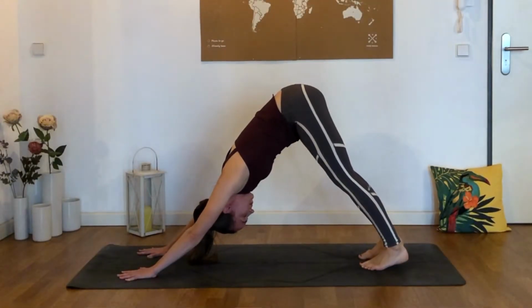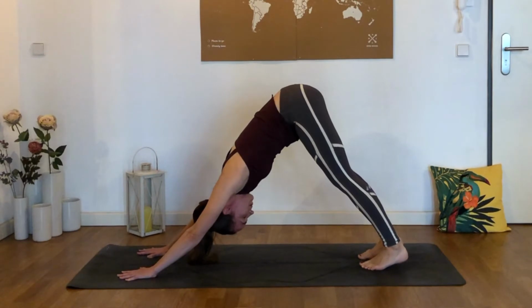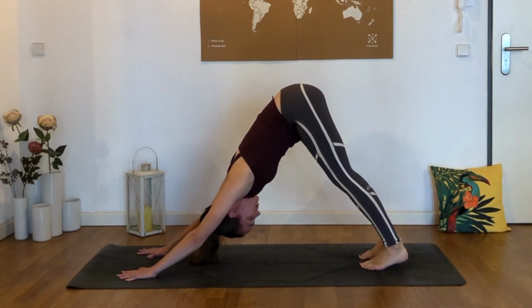But my standing pose of choice that we should all be doing every day is downward facing dog. Now, you might have guessed that this one would make the list at some point or another, so we may as well kick right off with it. When I was doing my yoga teacher training, I was actually taught the phrase, a dog a day keeps the doctor away. And that saying basically reflects the fact that downward facing dog is essentially a global pose for the body. It works on the feet, the ankles, the calves, the hamstrings, the hips, the shoulders. It's great for both building strength and for waking up the body as well.